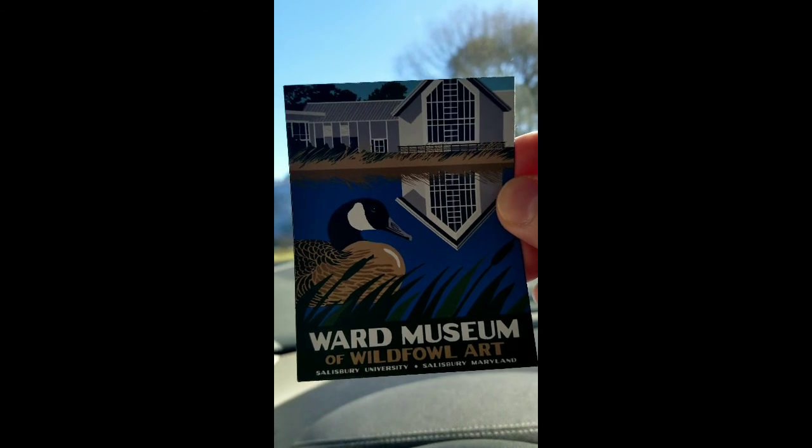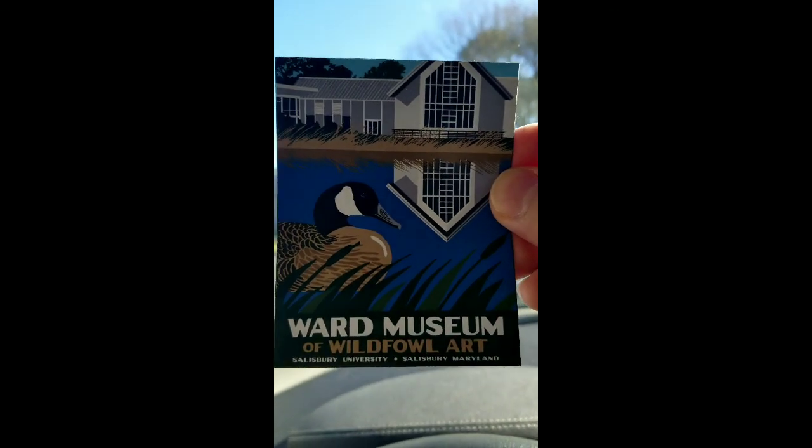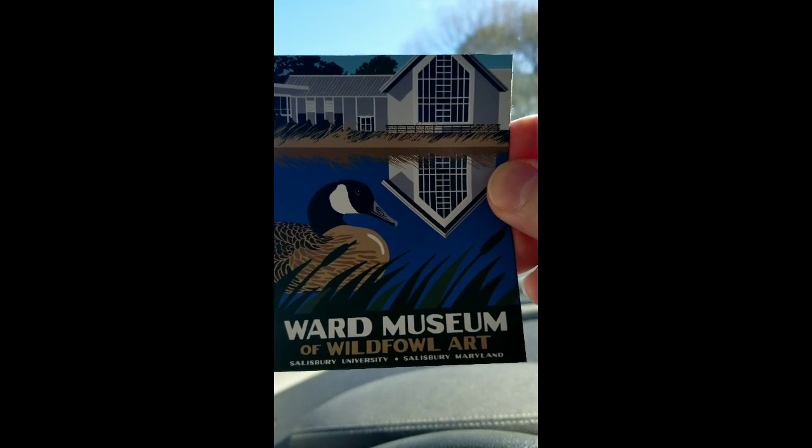Of course, I had to pick up a little gift at the gift shop they have inside. I picked up this magnet. So here it is.